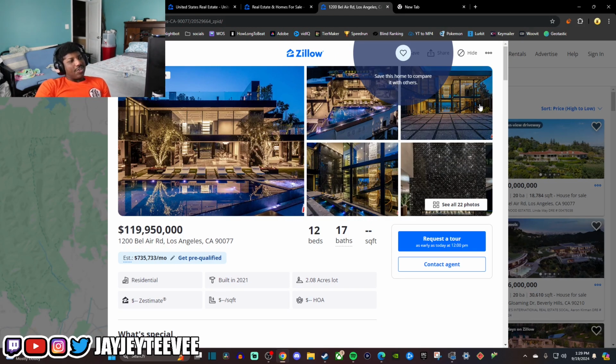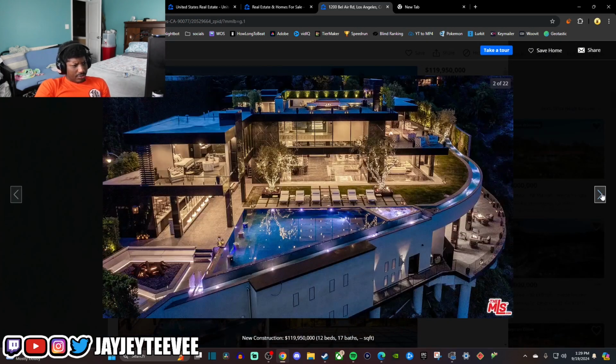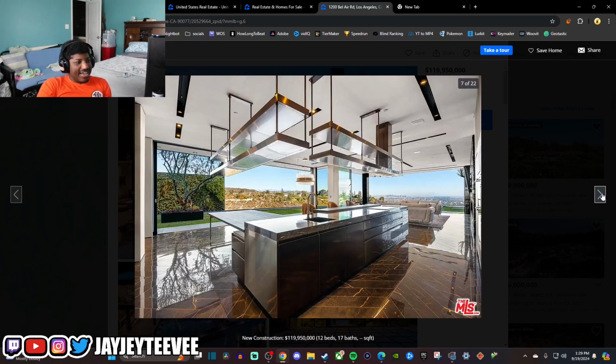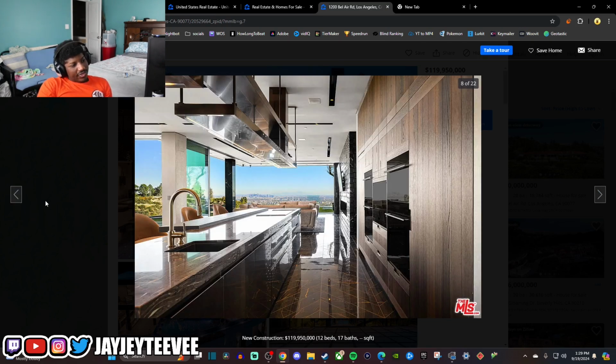Alright. And last but not least, $120 million house in Los Angeles, California. This looks pretty similar to the house that Mr. Beast went to, actually. Now that I'm looking at it, this looks kind of similar to the house Mr. Beast went to. This might actually be that house. But this house looks fantastic, bro. Now, one thing I will say, I don't like having a sink that only has one little thing right here. But imagine making pizza in here, bro.